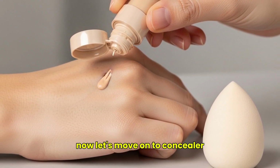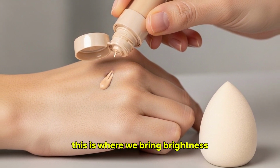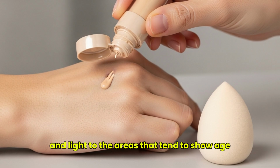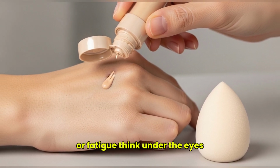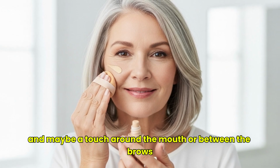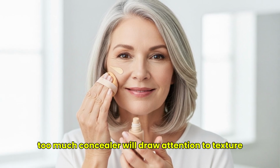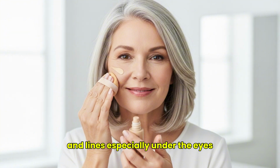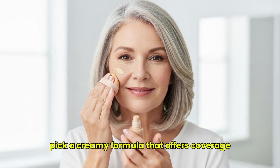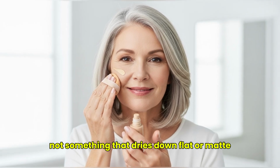Now let's move on to concealer, the real sculptor in your kit. This is where we bring brightness and light to the areas that tend to show age or fatigue. Think under the eyes, the corners of the nose, and maybe a touch around the mouth or between the brows. But here's the key: use it sparingly. Too much concealer will draw attention to texture and lines, especially under the eyes. Pick a creamy formula that offers coverage with flexibility, not something that dries down flat or matte.